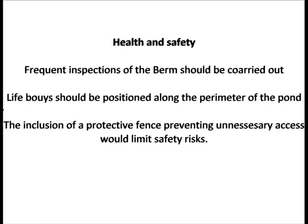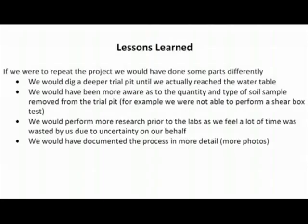The health and safety aspect of the berm was addressed. With the advantage of hindsight, we found some aspects of the project we would have done differently.